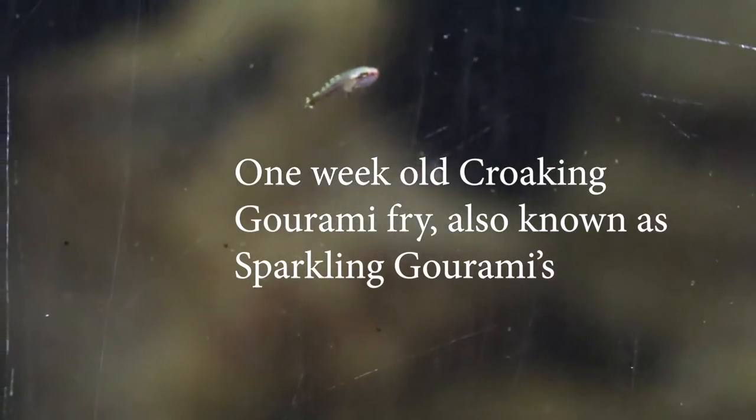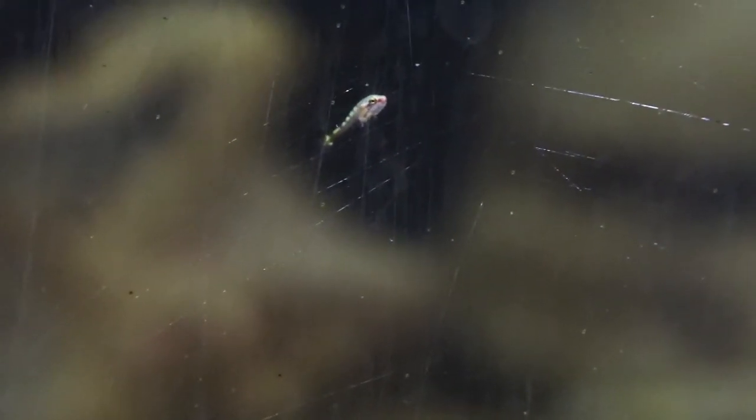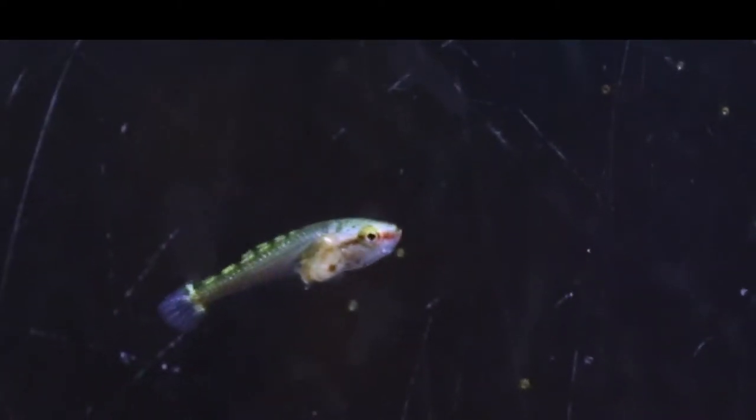G'day. These are my baby gourami fry. They're about a week old and they're about 4 millimeters long. They're like an eyelash, very small, but they're a really pretty little fish. There's probably 30 or 40 in there.